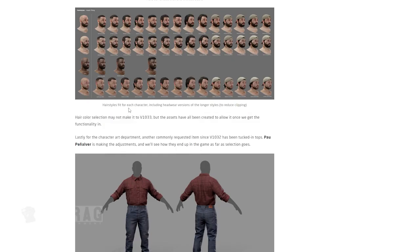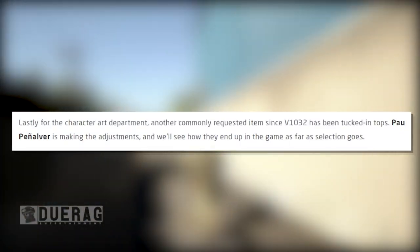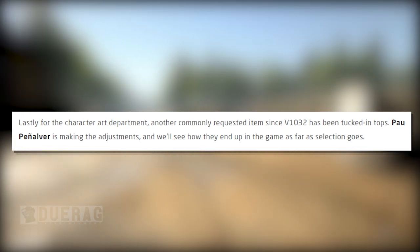Underneath this picture, it says hairstyles fit for each character, including the headwear versions of the longer styles to reduce clipping. Okay. Hair color selection may not make it to version 1033, but the assets have all been created to allow it once we get the functionality in. Oh, we're gonna get hairstyles? Nice. Lastly, for the character art department, another commonly requested item since version 1032 has been tucked in tops.